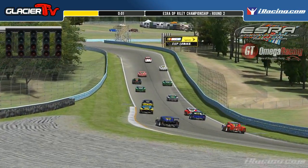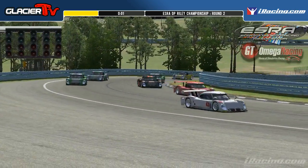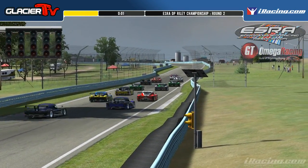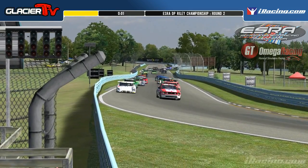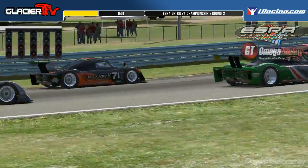Treacherous, daunting turn number 9. You go uphill, you want to brake as late as possible, and you want to get in the power as early as possible. You have to hold that inside line all the way through the apex of the corner, then floor it, then into the final 2 corners, turn number 10 and 11. This is where these drivers will really show their grit. Get yourself a good run through here, got a chance to make the pass down into turn number 1.